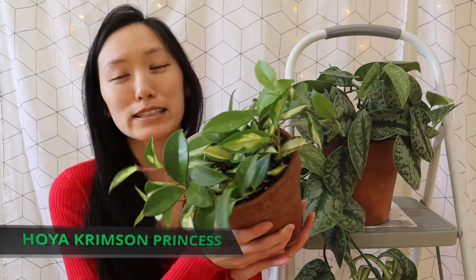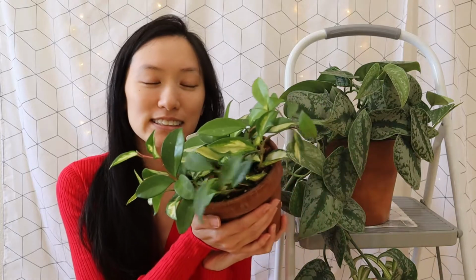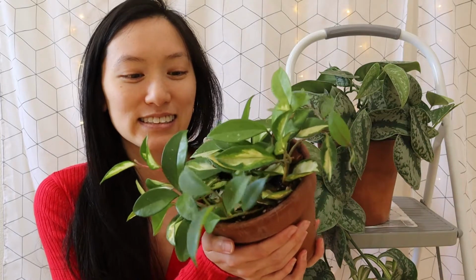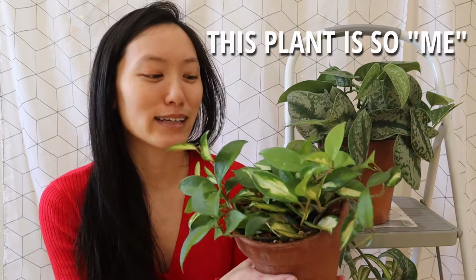Next up, I have to talk about my Hoya Crimson Princess. This is just an absolutely gorgeous plant. It's one of my favorite plants. I think it just exudes my vibe and who I am and my personality.